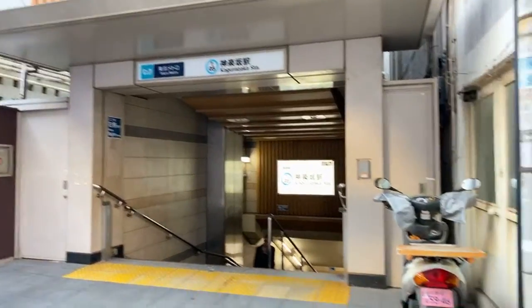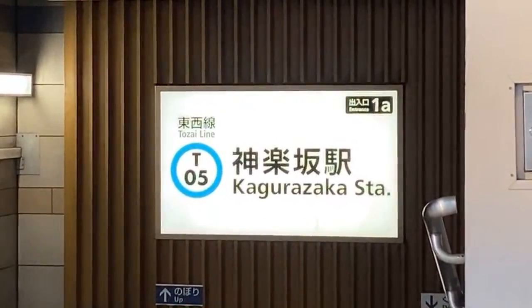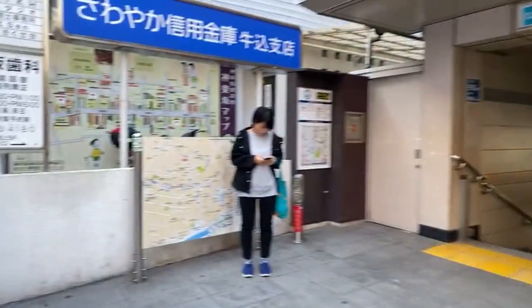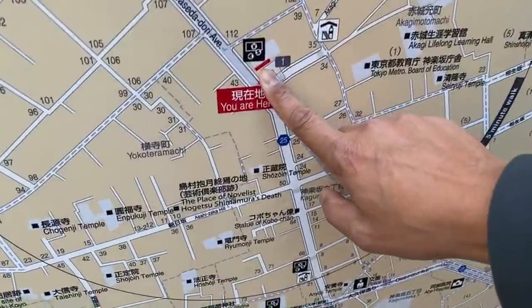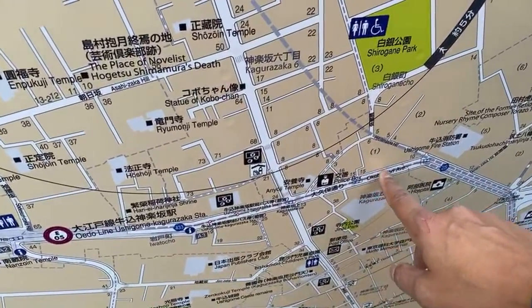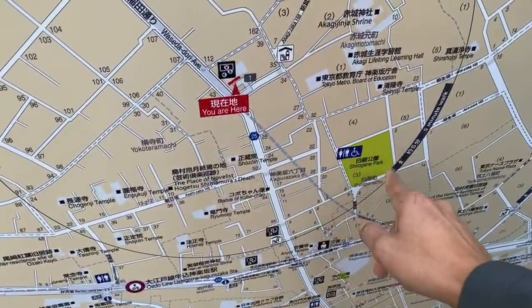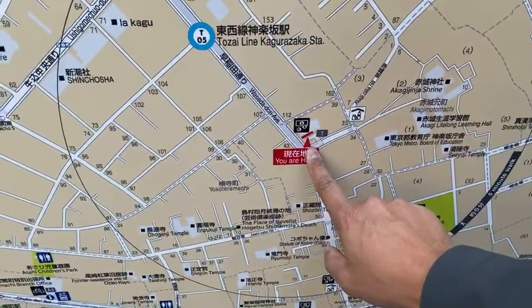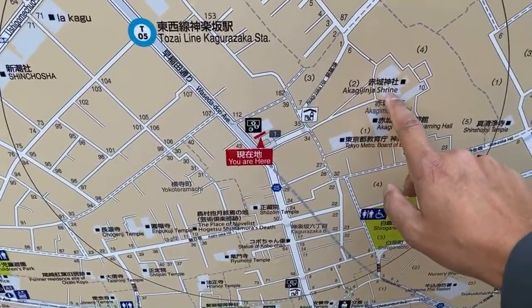This is exit 1A of Kagurazaka Station. So you can see how far it is now, because we've walked from Iidabashi to Kagurazaka Station. It's not that far. It takes about 15 minutes to walk between the two of them. Here's a map just to get your bearings. So we're up here on the slope, and we've walked all the way, starting from here, walked across, and come all the way up the street. There's that park that we walked into. It was called Shirogane Park. Really beautiful, relaxing place. And she said if we go straight and to the right, there's a shrine. So guess what? I think this is what she was talking about.